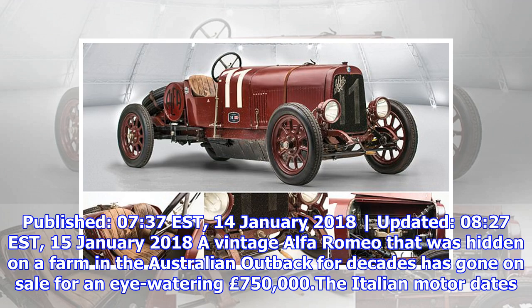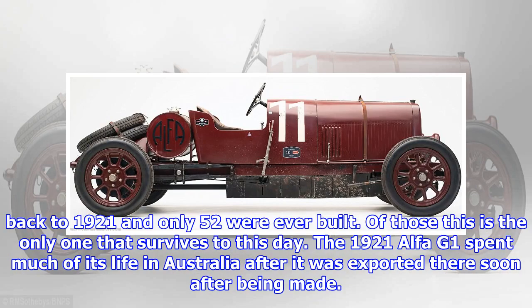A vintage Alfa Romeo that was hidden on a farm in the Australian outback for decades has gone on sale for an eye-watering £750,000. The Italian motor dates back to 1921 and only 52 were ever built. Of those, this is the only one that survives to this day. The 1921 Alfa G1 spent much of its life in Australia after it was exported there soon after being made.